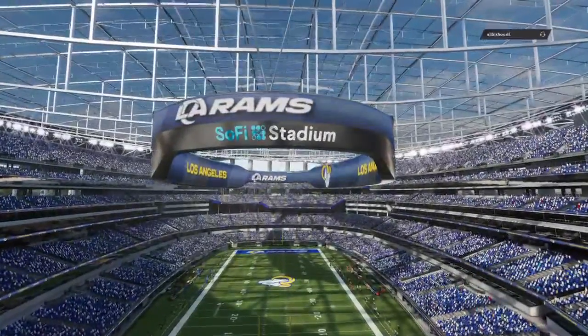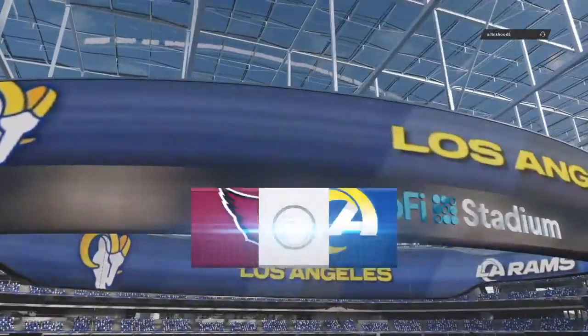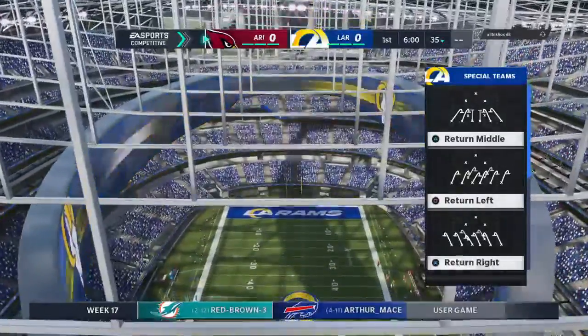EA Sports coverage of the National Football League is on the air. Today, it's an NFC West battle between the Arizona Cardinals and the Los Angeles Rams.